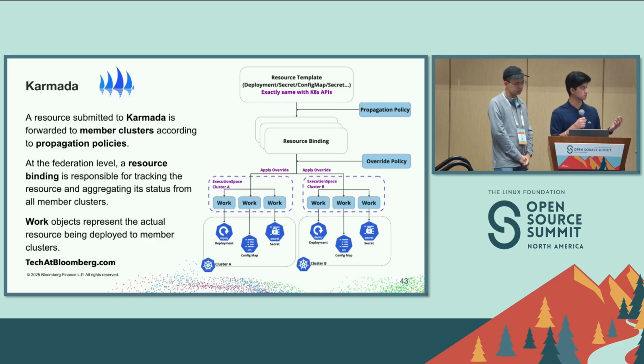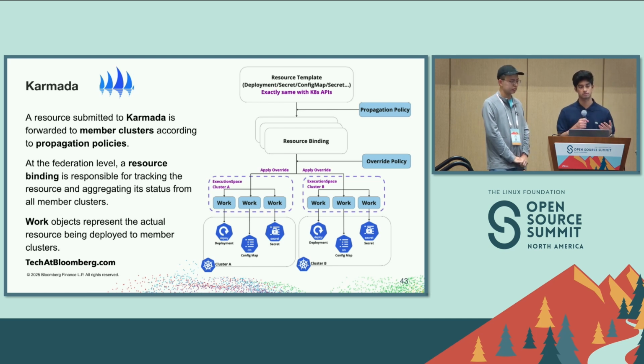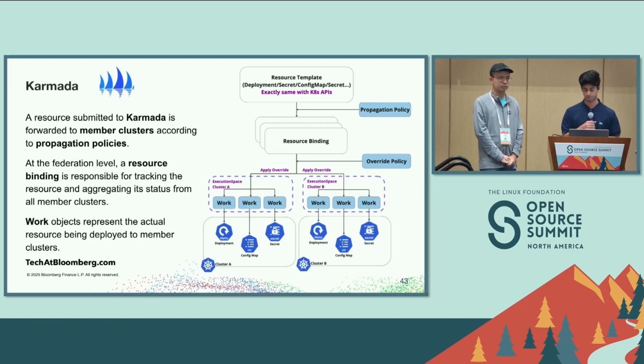So this is what makes Karmada powerful. From a single control plane, you can deploy resources across clusters, you can create propagation policies, and you can track resource status everywhere. This design of Karmada helps in seamless management of multiple clusters from a unified control plane.